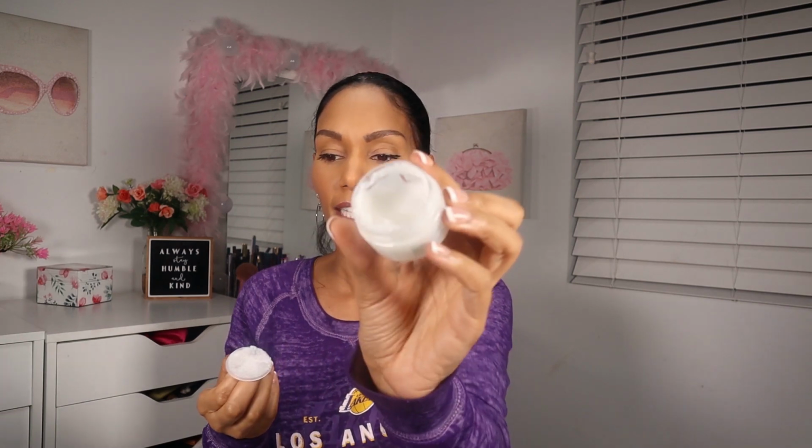Moving right along. This is a clarifying scalp scrub. So I guess it's really good for your scalp. My scalp flakes like crazy. I'm not afraid to admit it. I'm not perfect, but it's like a scrub for your scalp. Oh, it smells really good. And this is from the brand Perfect Shine. It removes product buildup and impurities to reveal natural shine.